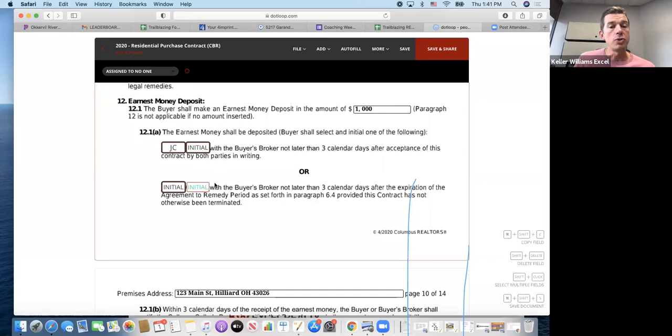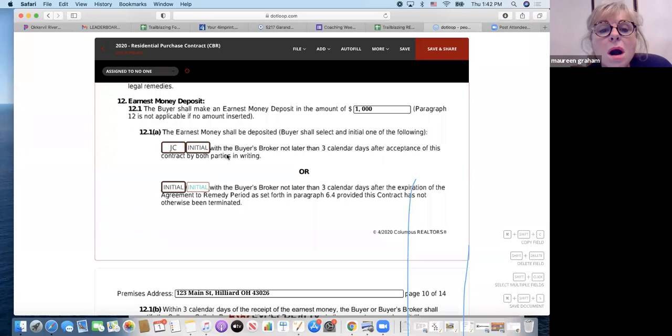But notice there are two pieces here. There's two options in regards to earnest money. So we're telling them how much, but when. This top portion states that within 3 days after acceptance of the contract. This piece down here says 3 days after the expiration of the remedy period. So this bottom portion basically lets us get through the remedy negotiation. The top piece is more instant. It's literally, hey, you're going into contract today, I need that check in the next 3 days.